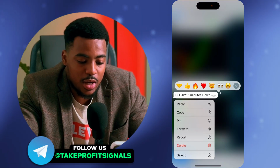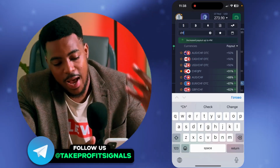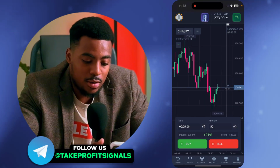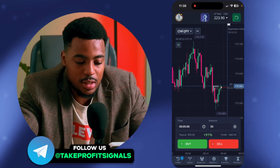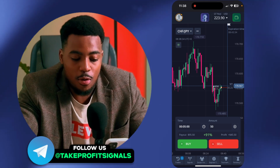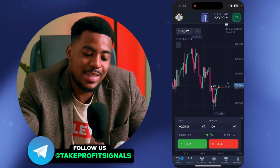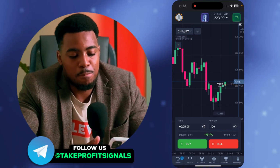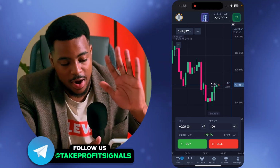So immediately we catch the next signal. Let's go to the platform, write the name of the asset. The signal is on the downside, $50. Let's open it, as we have the opportunity to overlap this trade with the amount of $100 and still come to our goal. So let's wait without unnecessary comments. Just wait for 5 minutes.